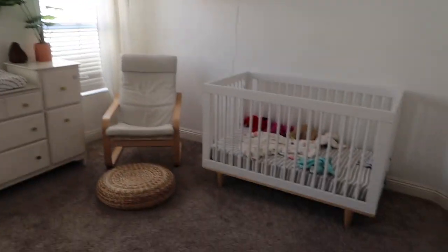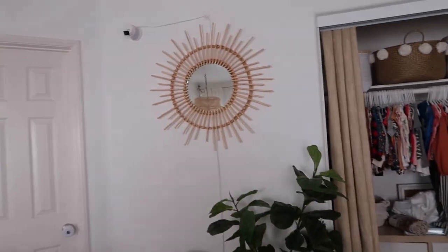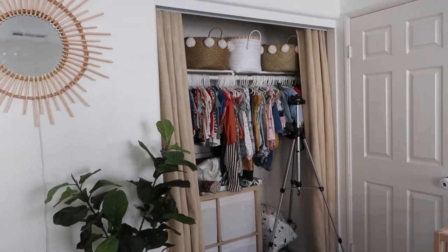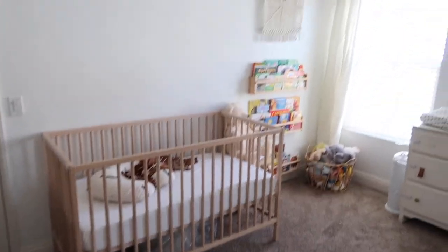A little update on how the room is coming along. I am fighting off a cold, so I sound pretty nasty. Sorry. But, oh my goodness, you guys, it is so stinking perfect. I am so happy with how it is coming along.